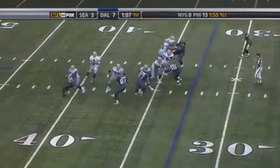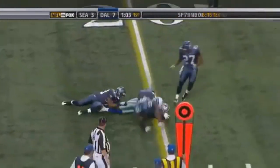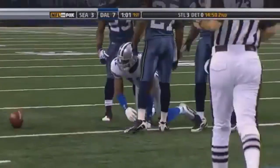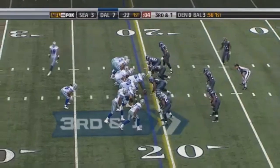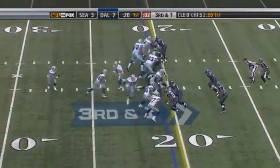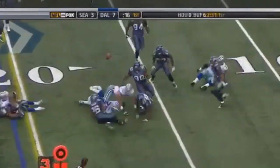Second and 13. Play fake. Catch made by Roy Williams, and hanging on, but let's see if he gets the first down. Third and 1. Miles Austin now in the backfield, and they give it to Austin on the flip. Bobbled it, but he'll get it up for the first down.